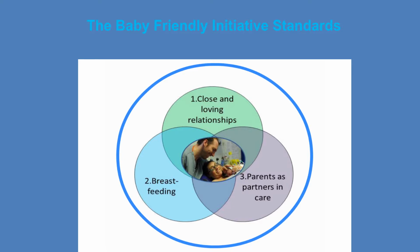To support standards 1 and 2, close relationships and breastfeeding, parents need to be with their baby as much as possible. To enable them to be there, changes may need to be made to the environment and to the attitudes of staff. Parents need to feel as comfortable as possible with some ownership of space. It may be as simple as a comfortable chair to call their own, somewhere to put their belongings. Parents do need to feel that they can be with their baby whenever they want to be, and to understand that this is a vital part of their baby's welfare.